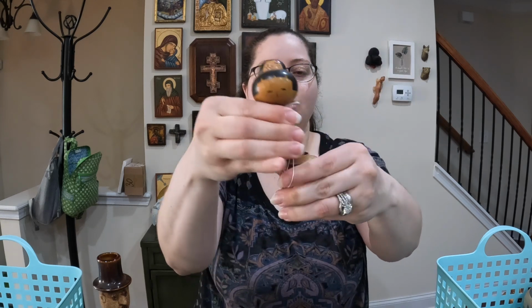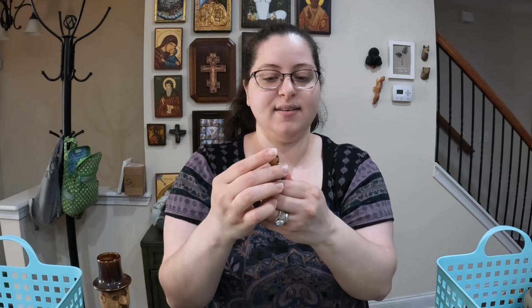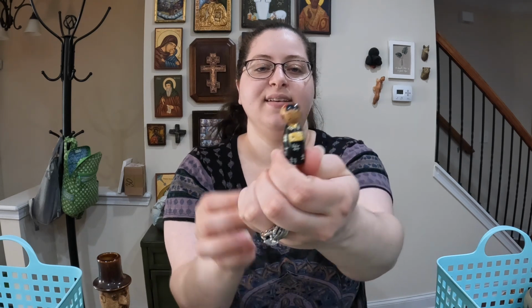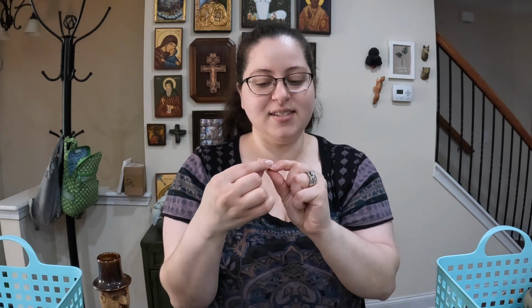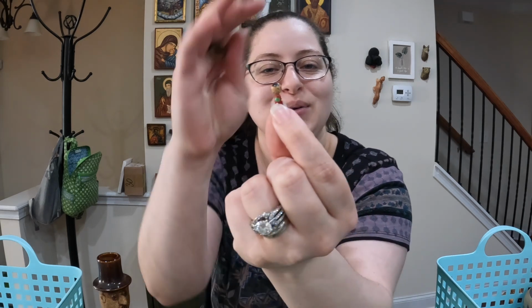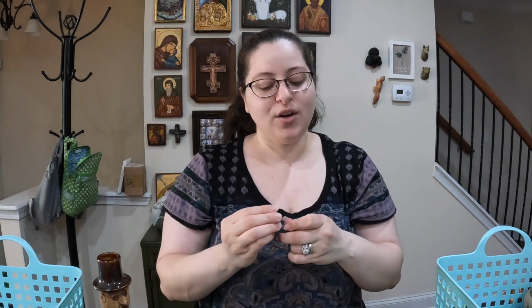So you open her up and then there's this little guy right here. And then you open him up, and there is this little tiniest guy you've ever did see. Like, you can't even see. Like, look how tiny that is. So yeah, you guys know I love my minis. You guys know I love my Kokeshi dolls.